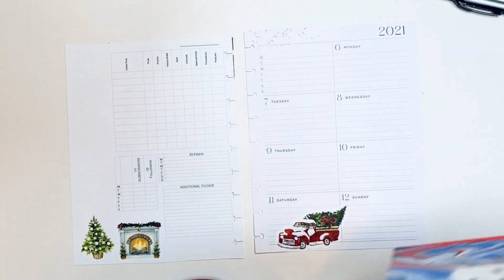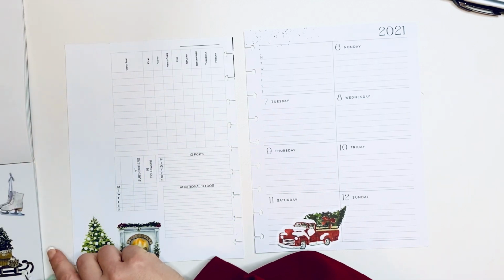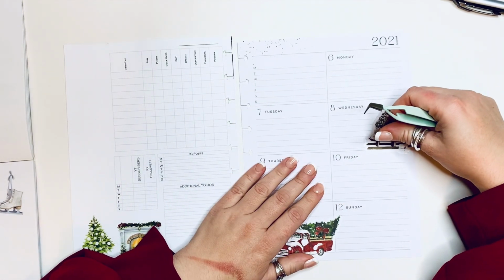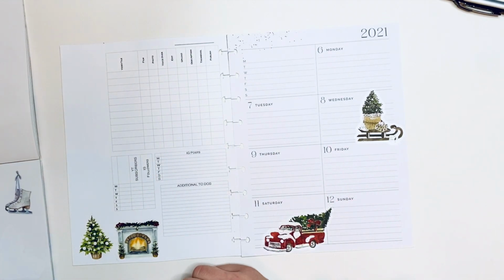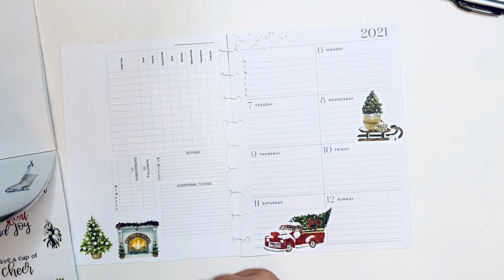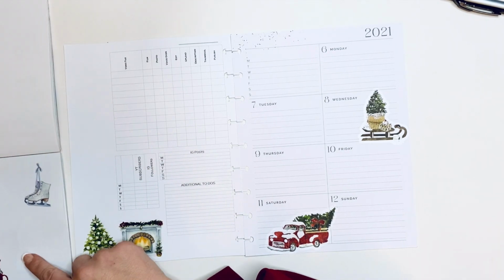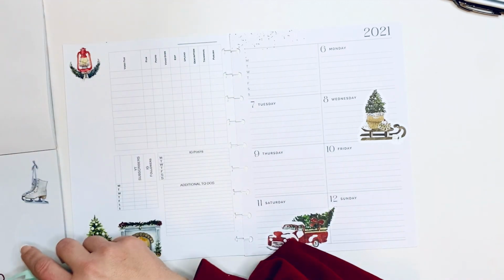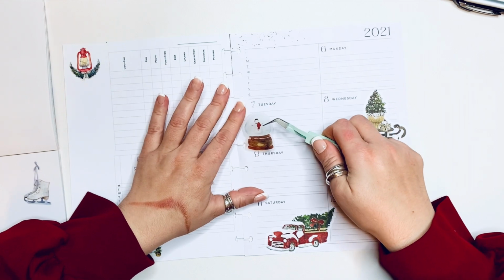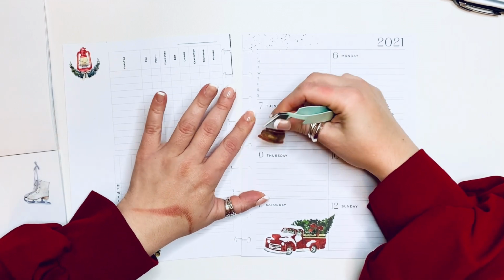Okay, what's next? What can I put next? This sticker book has so many fun little things that I don't even know what to do. Next thing, we're gonna do this sled with a little Christmas tree, like a tiny one. What should we do next? Okay, let's do that lamp kind of where the note would be. Let's add this snow globe. I think it's super, super cute. It's very different and I like it a lot.